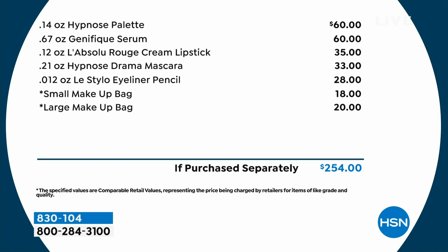And then you get two bags. They're so cute. A small and a large, cute little canvas cosmetic bag. It'll either be pink or black. It'll be a surprise, but a $254 value that tonight you're getting home for $33 on FlexPay. It's wild. You're actually saving $154. So enjoy that.